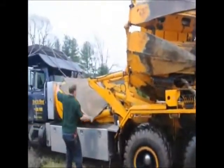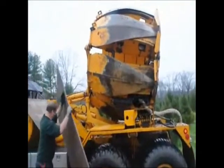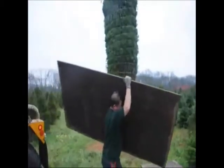And Trees and Travel has done a lot of trees. This machine here will do up to about a 22-foot tree. If you need a bigger tree, we have a bigger machine to do bigger trees.